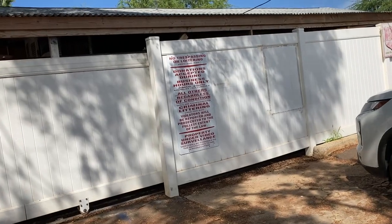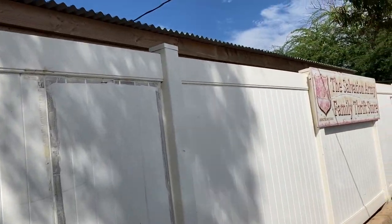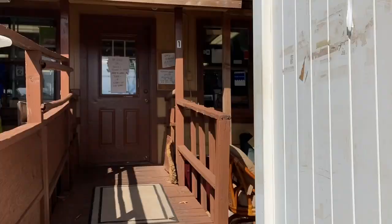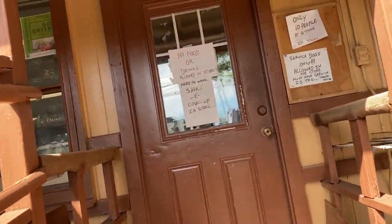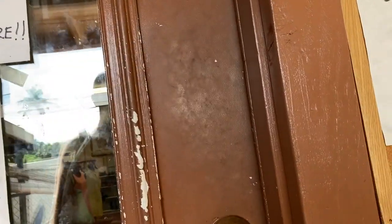Now this is another Salvation Army that we went into. This one is in Lahaina, and this is the one that I was talking about, that they're doing the best that they can with what they get donated. And their space was really, really small.